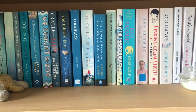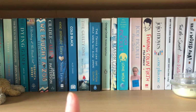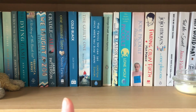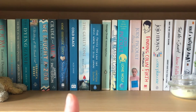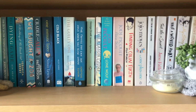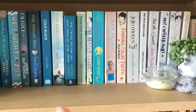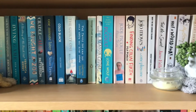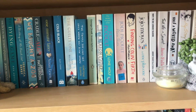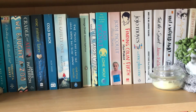And then we have The Cradle Hall by James Patterson. Then we have 1 Minute Later by Susan Lewis. Then we have Cold Black by Alex Shaw. Then Guilty One by Lisa Ballantyne. I think that's how it's pronounced. Then we have The Things You Can See Only When You Slow Down by Haemin Sunim.